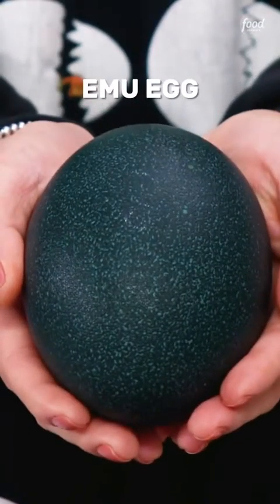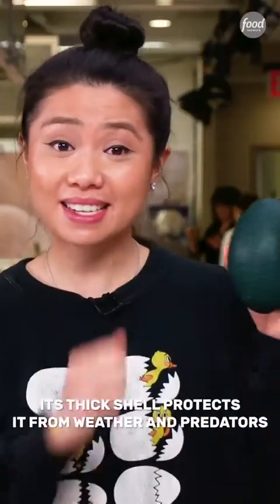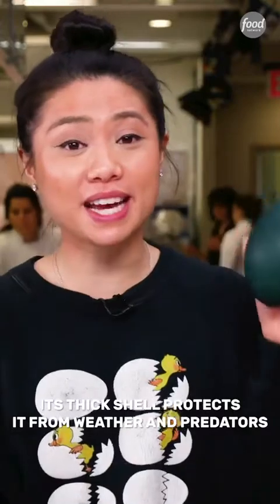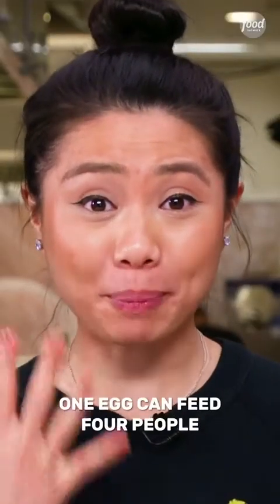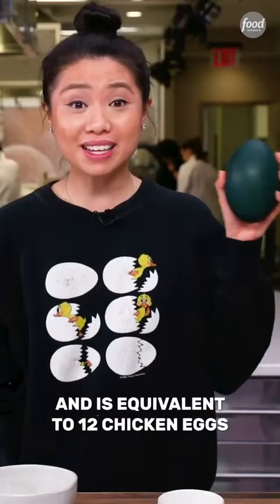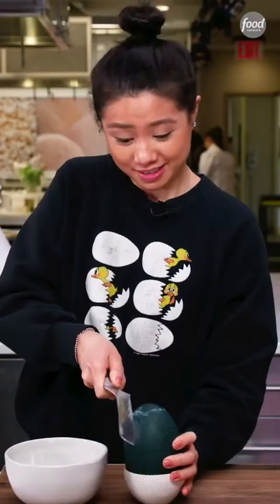Isn't it cool? The unique color protects them from predators because they're laid in the grass. This egg has a very thick shell. It protects it from extreme weather as well as more predators. One of these eggs feeds 4 people. That's a lot of people. 1 emu egg is equivalent to a dozen chicken eggs. So let's open this guy up. This shell is no joke. It is very thick and I'm sawing through it.